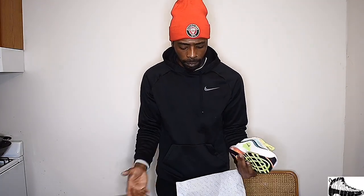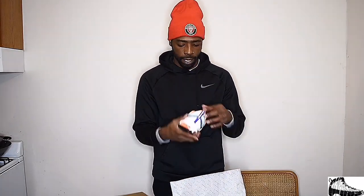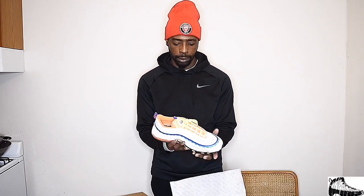But when I pulled them out the box, and you saw my review, I was like, nah, I don't really like these, because the coloring, I didn't think it really popped out until you actually put it on your foot. And then when I put it on my foot with the white jeans and the same hoodie that matched this neon color right here, I was like, oh, hell no, I ain't giving these back. Oh, hell no. So I had to keep these in the collection.